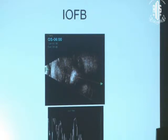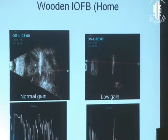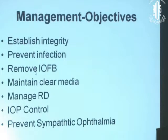And in ultrasound, if you precisely localize the foreign body, that means you have mastered it. In this case, because of the velocity, you can find that the foreign body is in the medial rectus muscle of this patient. And wooden foreign bodies are better localized with CT or MRI. And don't do MRI if you suspect a metallic foreign body because it can move 7 to 8 millimeters in the suprachoroidal space or 10 millimeters inside the vitreous cavity. So you'll have a lot of damage when they do the MRI. And of course, you cannot visualize the bony shadows.